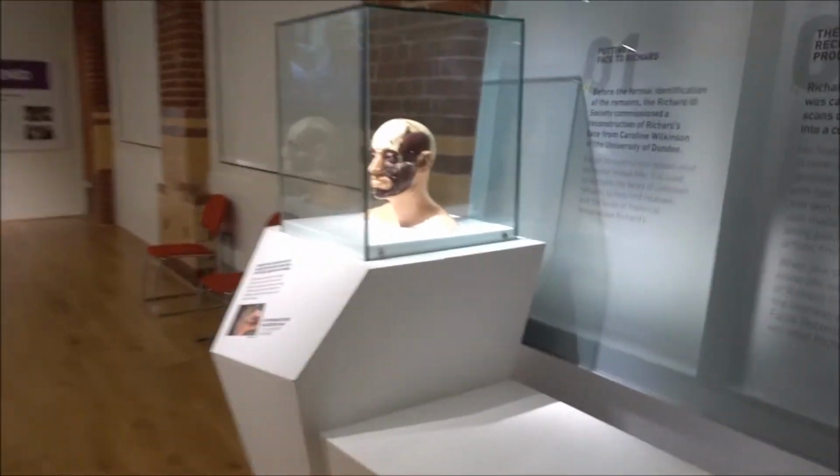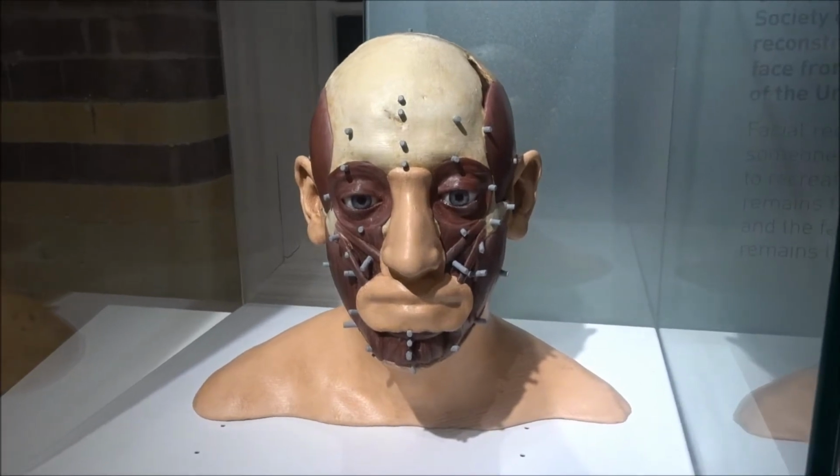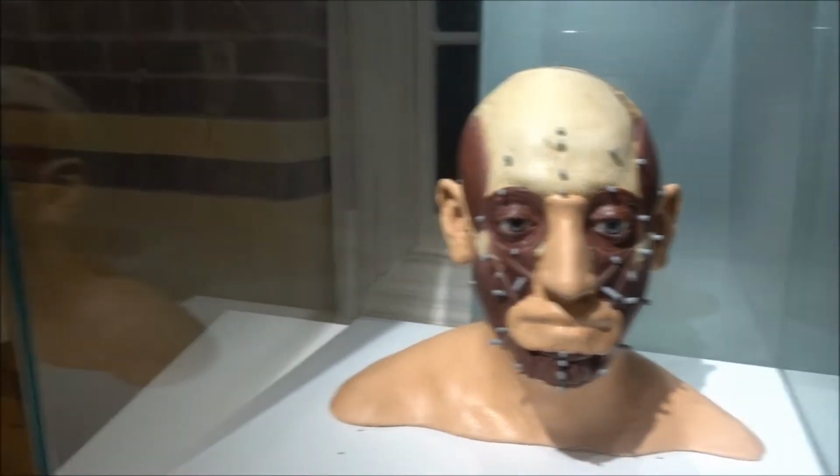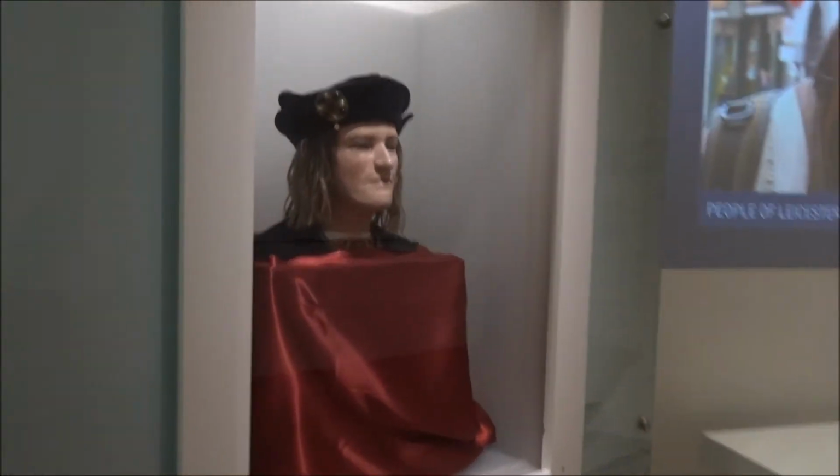I'm going to show you these two models. This is a facial reconstruction, partly finished. Very creepy. And then here's the finished one. That's creepy, isn't it?